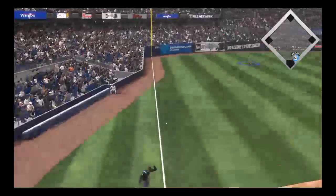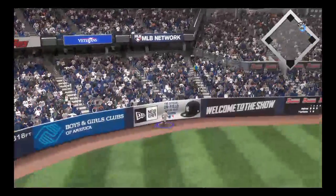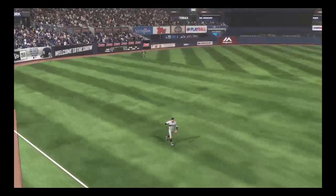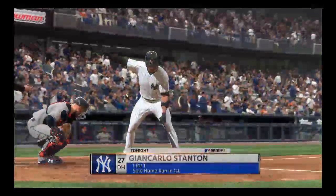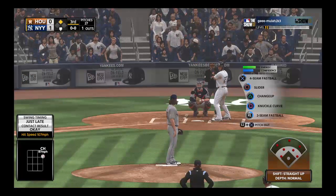Hot shot down the line. And this gets past him at third as it hugs the line. A fair ball, and he'll reach second now with one away. Giancarlo Stanton now. He got a hold of one and went yard in his first appearance in this one.